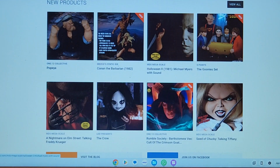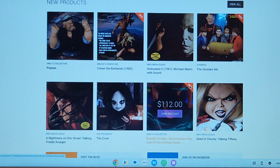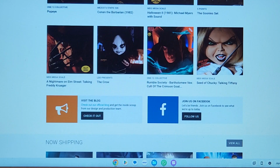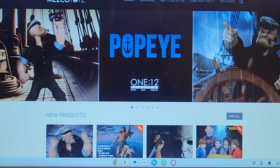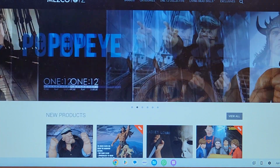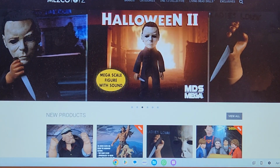They do a lot of other figures, these chunky figures. Well, I call it chunky because this is chunky. They're like short, stout figures. I never had any interest in these, but other people, I'm sure, enjoy them. So anyway, that's what Mezco is up to now: Goonies, 5 Point, Conan, and a re-release of Popeye.